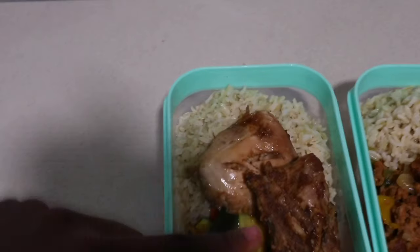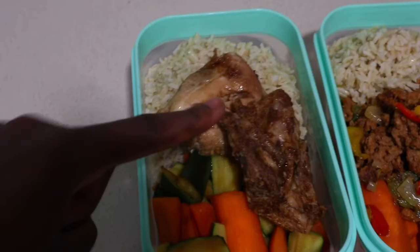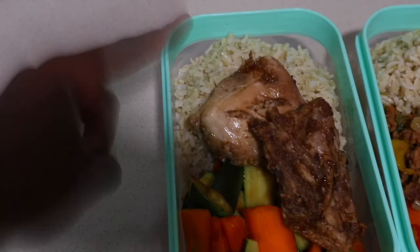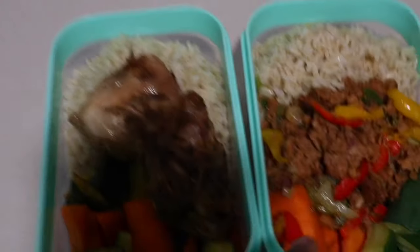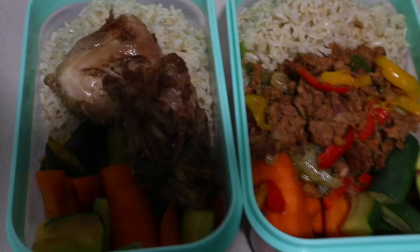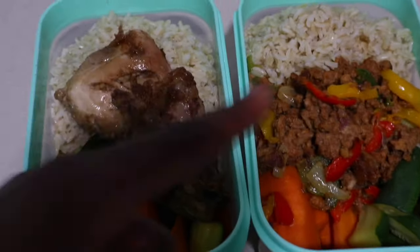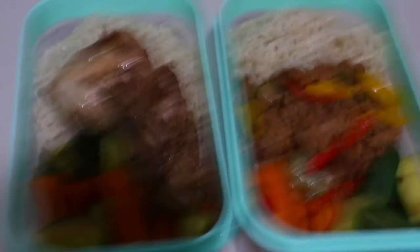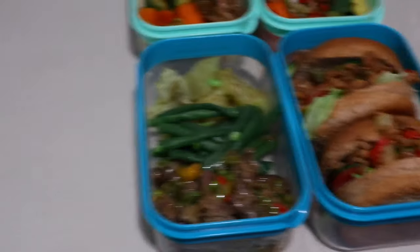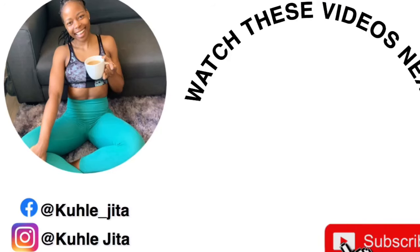Favorite. And I have my two pieces of chicken breasts, chicken thighs, and I have my brown rice there. And here I have the same veggies, I have rice as well, and I also have the mincemeat. And this is what I'm gonna have today. This one, the burgers, I'm gonna have them today, and then these three, I'm gonna have them on the next days.